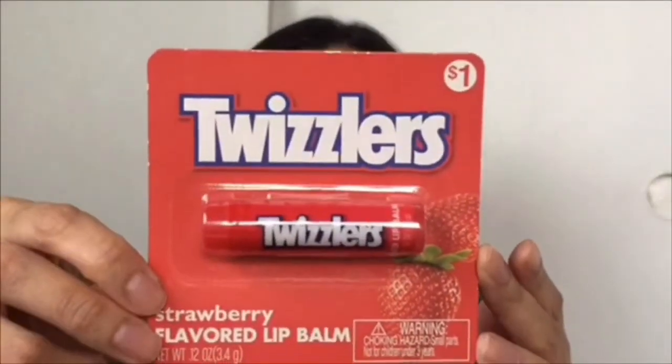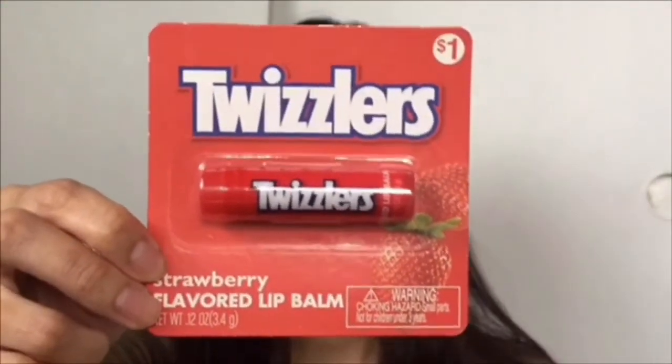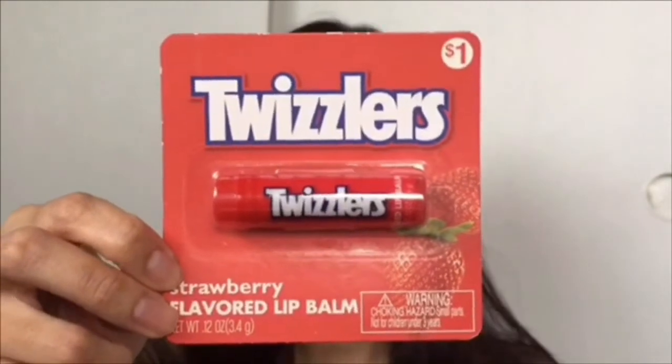My last two products are lip products. First, I have this Twizzlers strawberry flavored lip balm, and I picked this up from the Target dollar spot probably over a year ago, and it just kind of makes me laugh to look at it because I'm not sure why I would have purchased this, because I don't like licorice and I would have hated to have gotten Twizzlers in my Halloween candy bag, but it works out perfectly for this project pan, so in it goes.